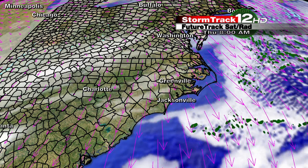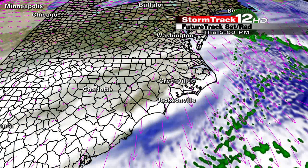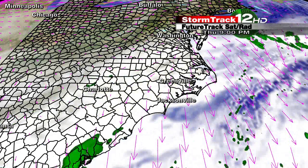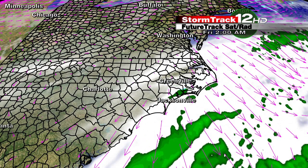Here's how we go on through the day today. High-level clouds out there. Again, potentially could see some of those sundogs. Clouds kind of thicken up from southwest and northeast later this afternoon. Notice future track trying to pick up on maybe Pender County, Onslow County. Could be a spotty sprinkle, maybe a flurry late tonight, early tomorrow morning.